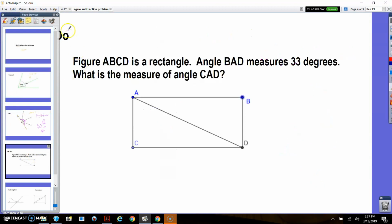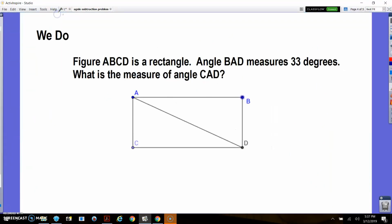Open your notebook, and let's do this one together. Go ahead and pause and write the question down. So figure ABCD is a rectangle. Angle BAD, that's this one, measures 33 degrees. What is the measure of angle CAD? That is right here, CAD. So I want to know this one right here.